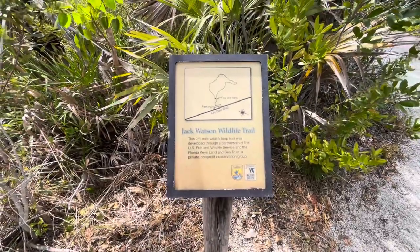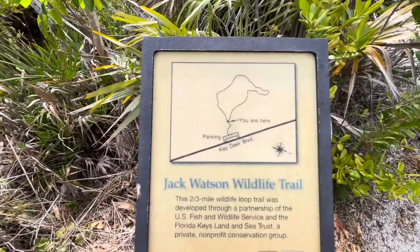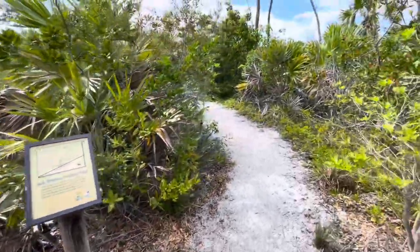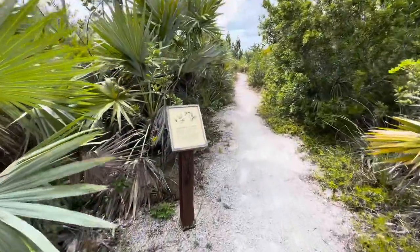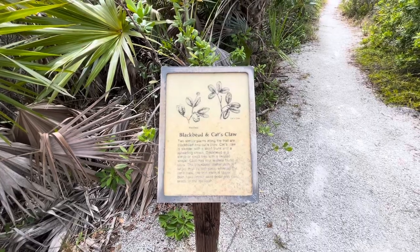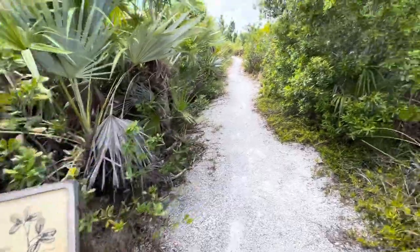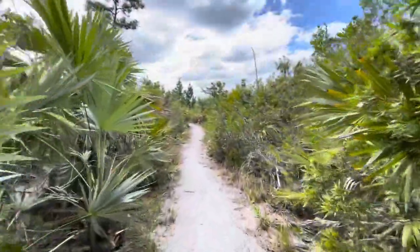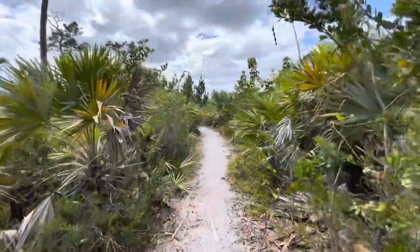Nice little sign telling you, so you've walked out from the boulevard where parking is and you're there. Now you're starting the loop. And again, there's beautiful interp along the trail, but for time considerations, I'm not going to really focus heavily on them. Right now, it was nice to have hikes with Teddy, but sometimes it's nice for Mom to get out for a solo walk too.